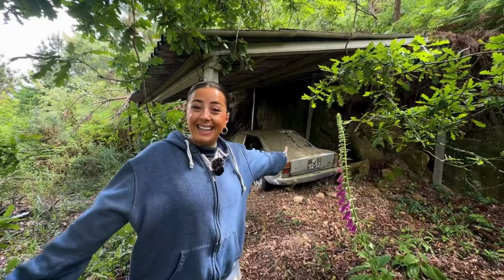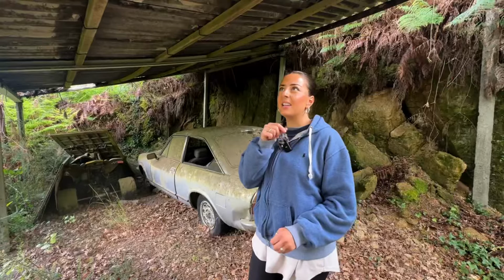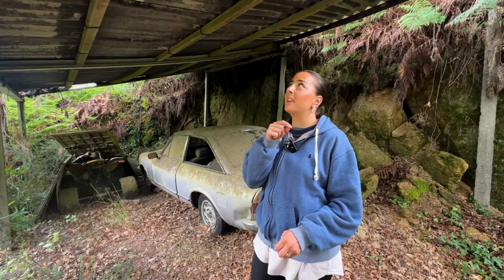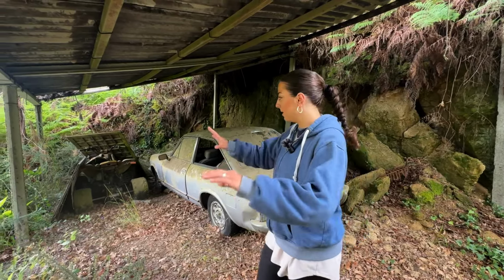This is our garage. Well, it's more just like a roof and the car. The guy gave us the car. I don't think it's too great, this roof. I think it's asbestos, so probably not too good that I'm gonna stay under here for long, but I just wanted to show you guys the garage.